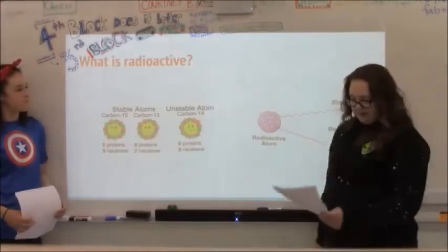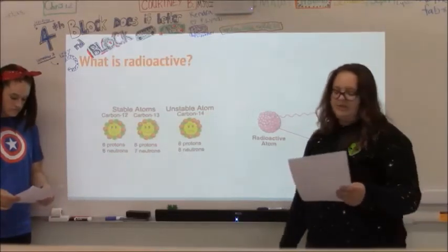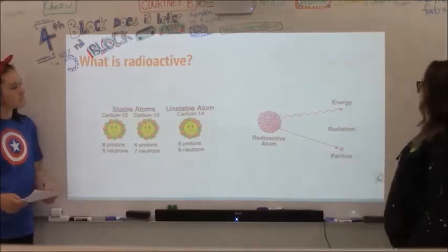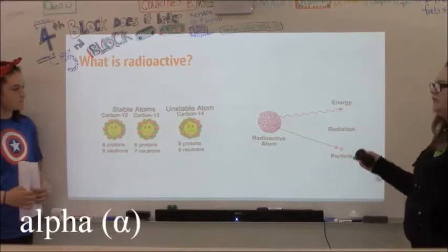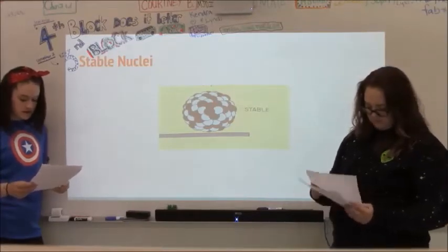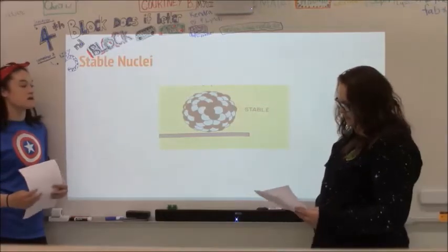Now that we know about nuclear chemistry, what exactly does radioactive mean? An unstable nucleus is considered radioactive, which means it spontaneously emits small particles of energy called radiation to become more stable. So here we have a radioactive ion, and energy is being released, radiation, and this could be an alpha, beta, or gamma particle. A stable atom is an atom that has enough binding energy to hold a nucleus together permanently. Many nuclei in nature are very stable, which means they have emitted enough radiation to bring the ratio of protons and neutrons into balance, therefore making them non-radioactive.